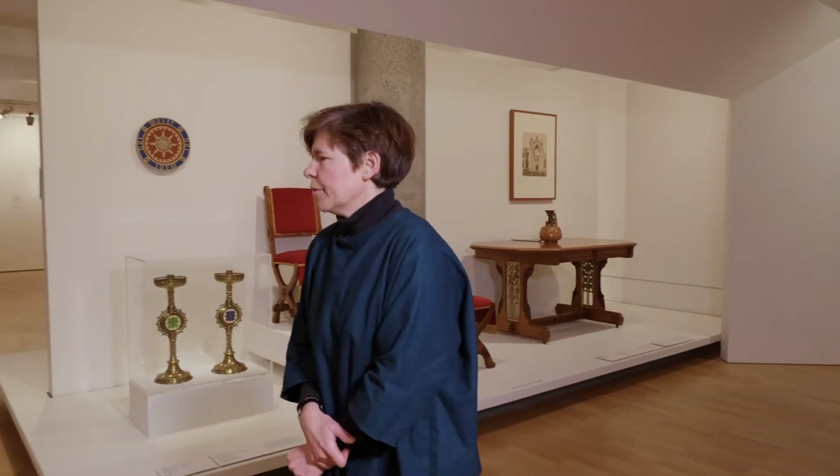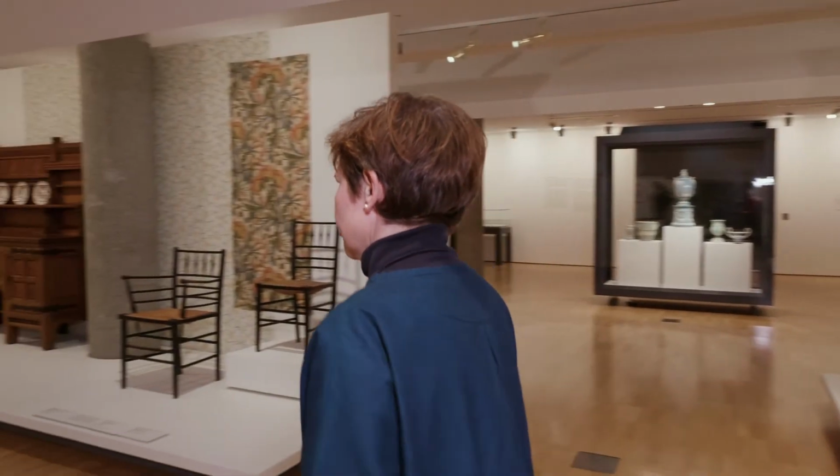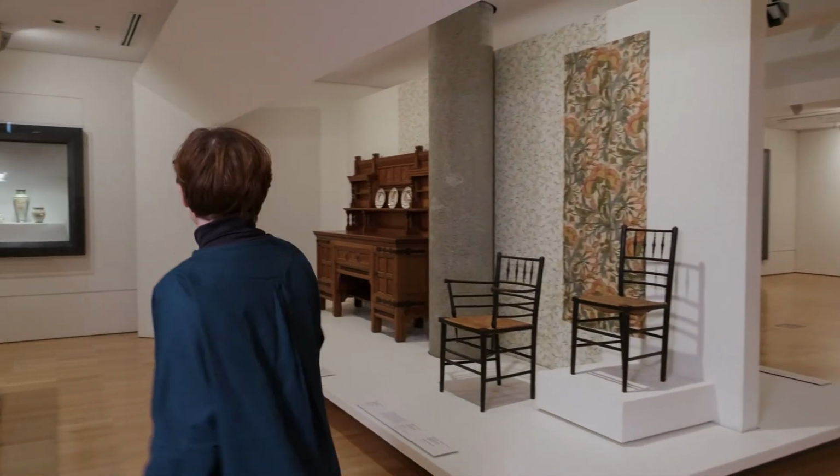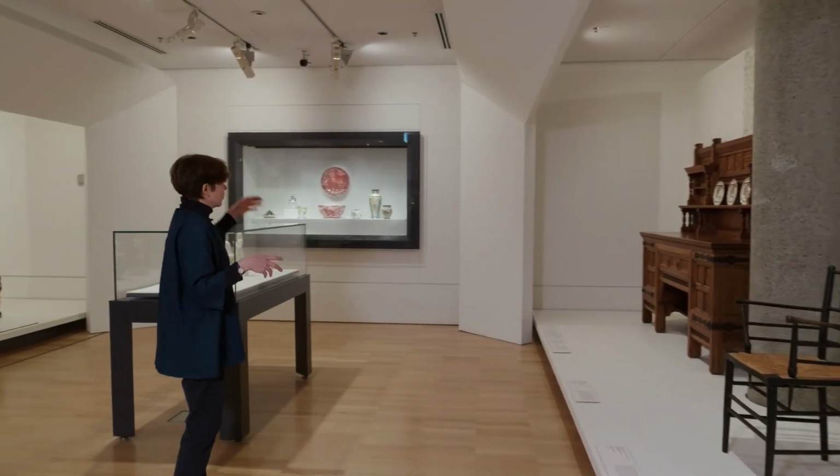And from Neo-Gothicism we see the rise of the arts and crafts movement in the mid-19th century, with works on this plinth and also in the wall case over here.